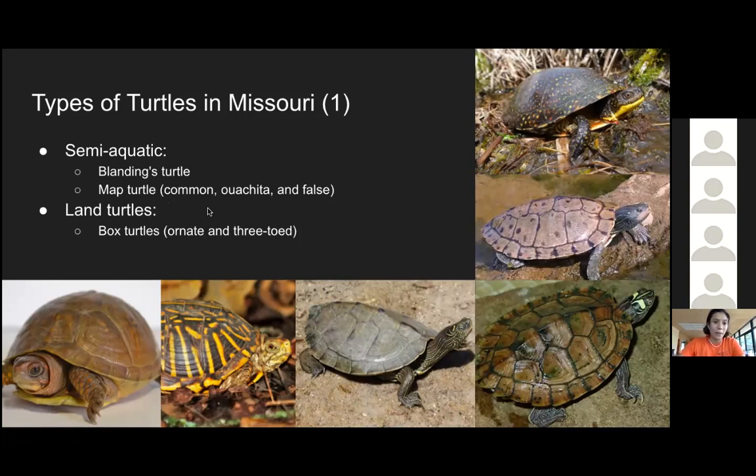So then we have the map turtles. The map turtles are over here. They have the serration on the top of their shell. You can tell the difference between them by the yellow mark behind their eyes. So the common map turtle has a yellow dot behind its eye. The Wichita map turtle has an L-shaped yellow mark behind its eyes that connects down on its neck. And the false map turtle has yellow lines, but they do not connect.